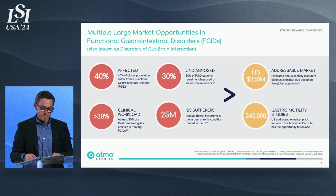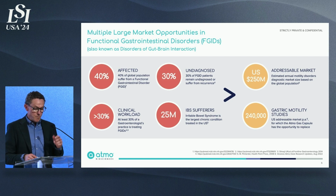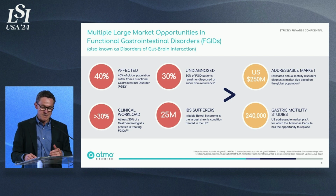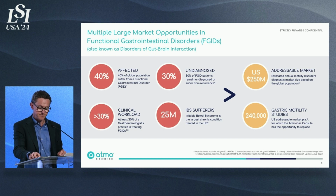GI disorders are very prevalent, with high unmet clinical needs because of the reliance on symptoms for diagnosis and management. 40% of the world's population suffer from a functional gut disorder. As an example, irritable bowel syndrome, or IBS, happens to be the largest chronic condition that is treated in the US. And these patients are frequent flyers. 2/3 of them have visited a doctor in the last 12 months. So a lot of GI practice time is taken up by managing them. And this is made more difficult by the lack of tools available. So 1/3 of these patients remain undiagnosed or are misdiagnosed.